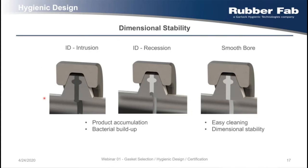So let's get back to the intrusion. If we think about EPDM, FKM, and silicone, which are elastomers, these materials tend, if you give them too much pressure, maybe an over-tightened clamp from the outside, to intrude into our process. The recession could be PTFE materials. Not only PTFE, other materials can tend to this too. If you give them too much pressure, they kind of move backwards into your flange.